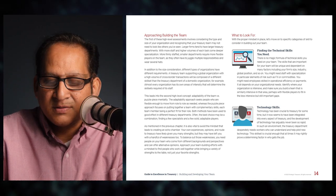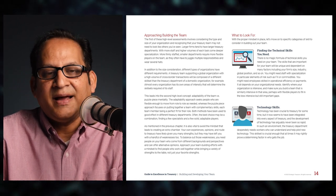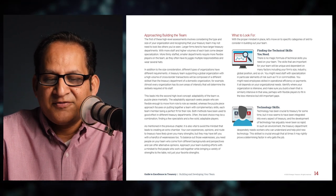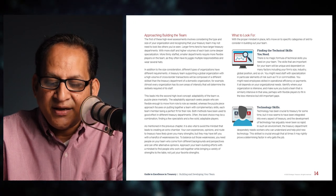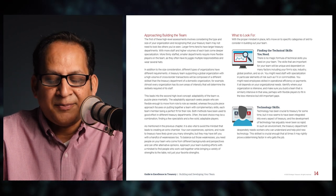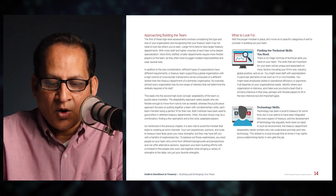What to look for? With the proper mindset in place, let's move on to specific categories of skill to consider in building out your team. The first category is finding the technical skills you need. There is no magic formula of technical skills you need on your team. The skills that are important for your team will be unique and dependent on many factors, including your firm's size, industry, global position, and so on.